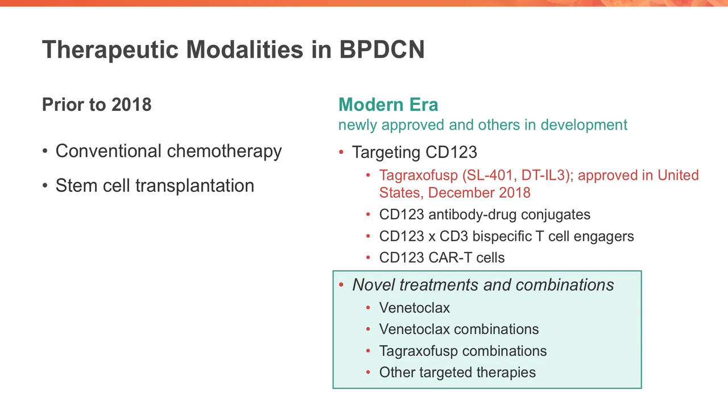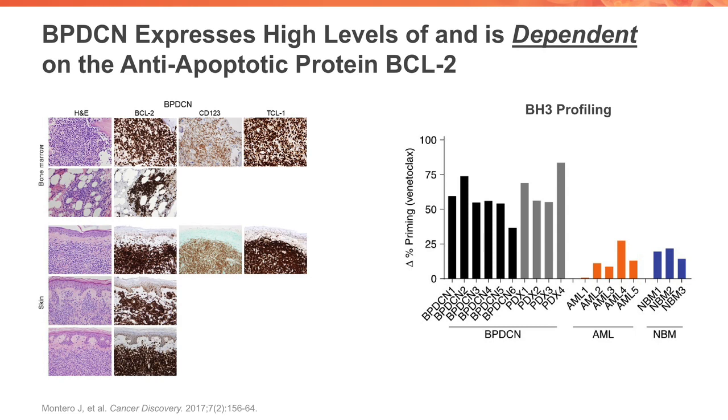But I will speak about the treatments in the blue box, which are novel treatments and combination therapies, including with Venetoclax, Tagraxofusp combinations, and other targeted therapies with potential in BPDCN. We and others performed work that discovered that BPDCN tumor cells express high levels of the anti-apoptotic protein BCL2.